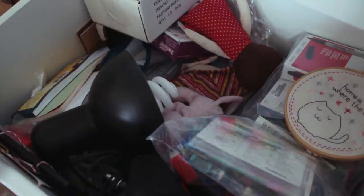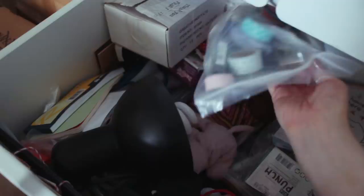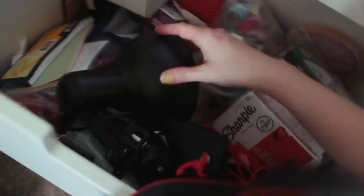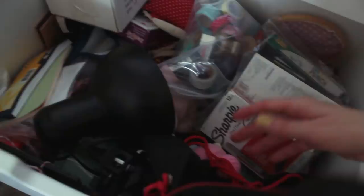But I don't know if you can see, this drawer is full of stuff that I don't want to throw away. For example, all of my tapes and washi tapes. I have Sharpies and this like punch hole thingy. I have no idea how you say that in English. And God, yes, I know I have to organize this, because it's getting out of hand, and all of the drawers are getting out of hand.